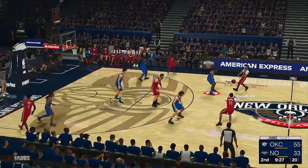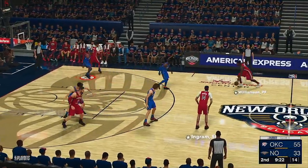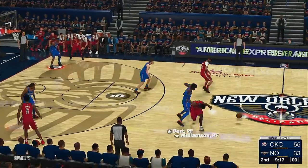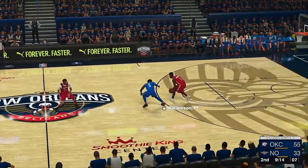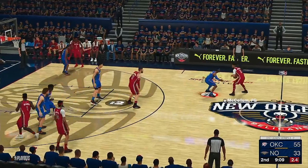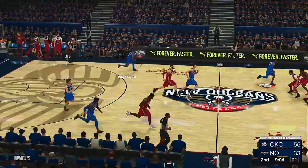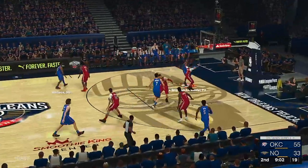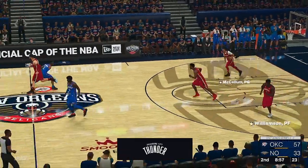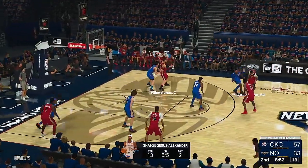So it's McCollum. He'll bring it up for New Orleans. Pass to Williamson. Knocked loose. Five to shoot. And McCollum puts up a deep three. Thunder with the rebound. Here's Gilgeous Alexander. Good for the fifth time in five shots. He remains perfect. And they're passing the ball very crisply here.